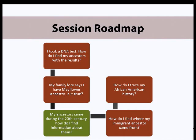Thank you. And we're going to fast forward to the 20th century, where many of our library visitors interested in family history are younger than the stereotypical grandmotherly genealogist that one would picture. Many of our visitors would range in age from children to adults in their 30s and 40s, and the question they might pose would be, my ancestors came during the 20th century. How do I find information about them?